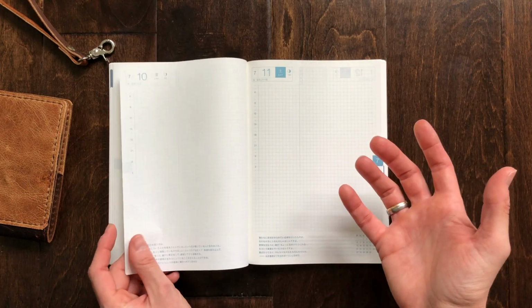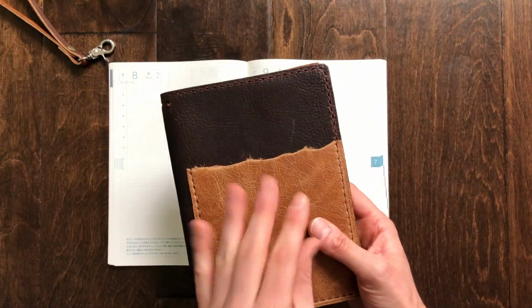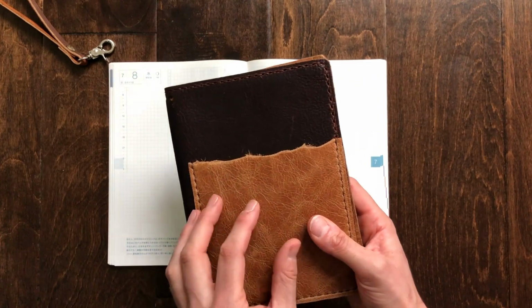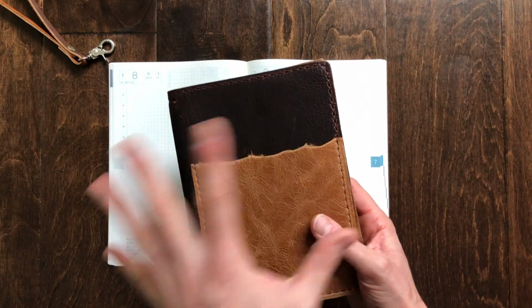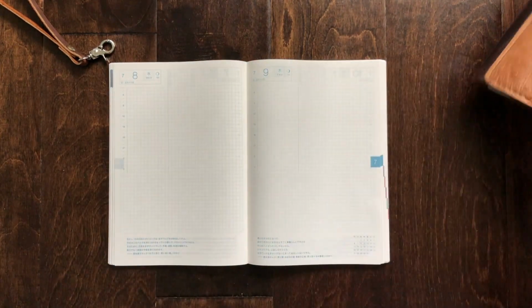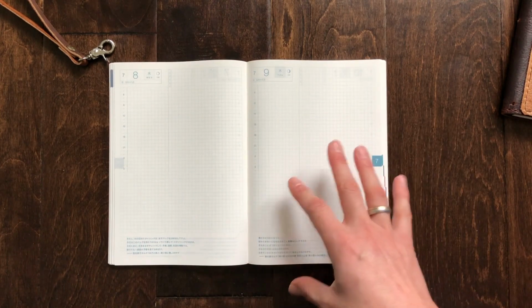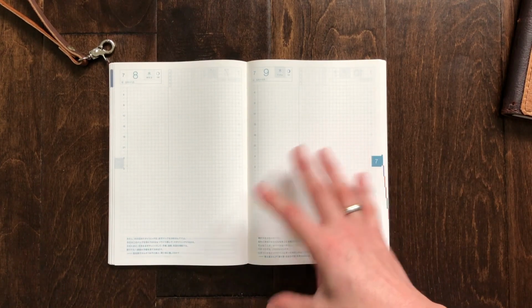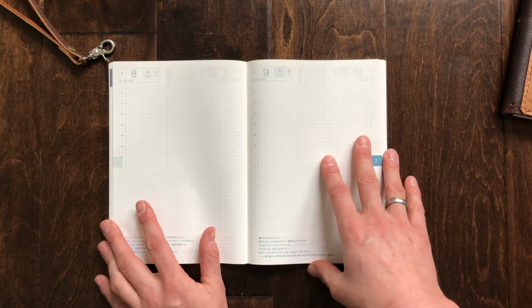I like that it is fountain pen friendly. My fountain pens, for some reason, all the inks that I have bleed in here. They ghost, they feather. It's just not nice writing with a fountain pen on the Stalogy paper. So I would love to see if fountain pens would be an option if I was using this.